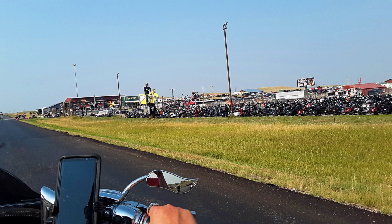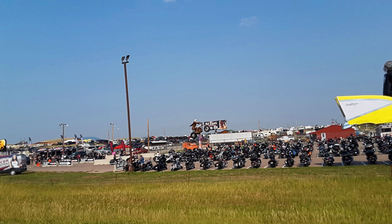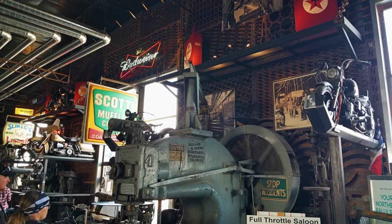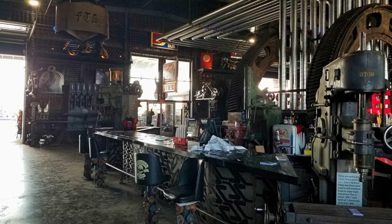From what I understand, this is the leftover of the old Easy Rider, and I wanted to pay attention to this sign right here. I wanted to have it more up front, but I didn't. But I really enjoyed this sign because it greets you the moment you come through the door. And then when you get in there, this is like the most industrial place I've ever seen.